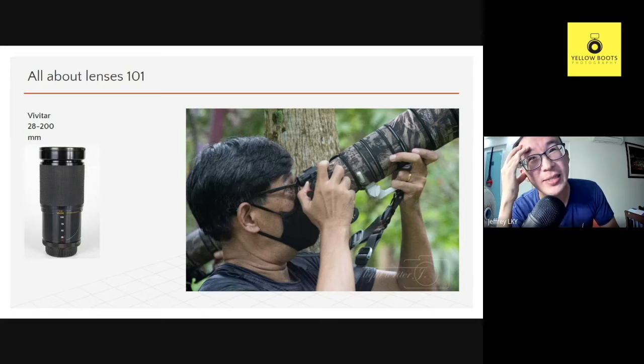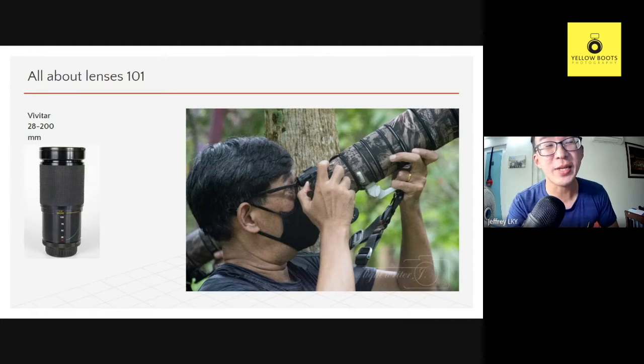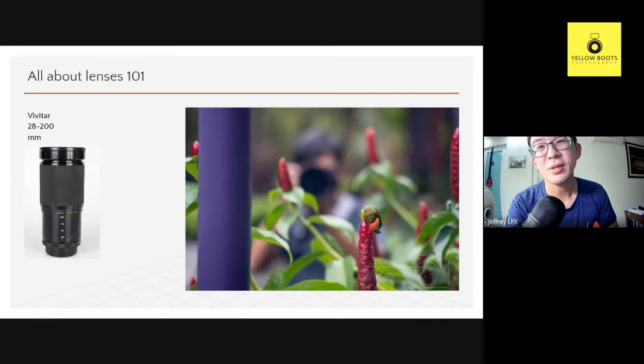So for this presentation today, I actually brought the lens out this morning to shoot. Saturday, I usually have birding, so I brought this lens out just to shoot for today's presentation. Okay, so you can see this picture. There's nothing wrong with it. The bokeh, of course, is a bit noisy, but that's another issue. The picture is contrasty and usable enough for display or print.